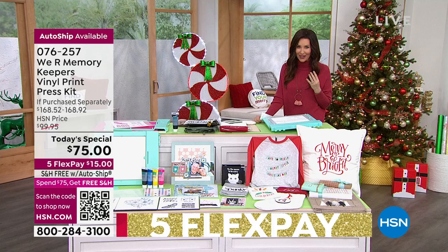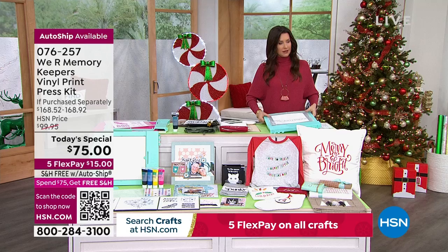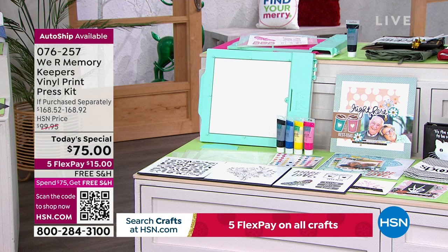You can print up to 10 by 10 designs on this, I want to call it a machine, on this miracle, and we're including everything that you need. In this kit, this is a $168 set. So this is what it looks like. This is the press, what it looks like. Look at how big that is. It's nice and lightweight though.